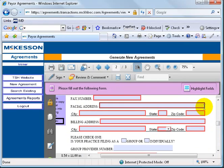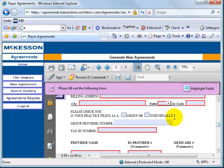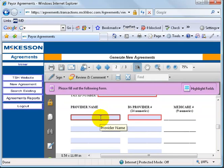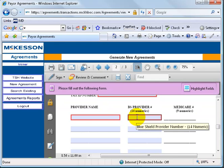So looking for the provider's address, city, state, go ahead and fill those out. And then be sure to check the boxes even though they're not highlighted. Please check one as your practice filing as a group or individually. If you have a group provider number, go ahead and enter it in here. And of course the provider's tax ID number. You'll enter in the provider's name again here, and then of course you'll fill in their 14 numeric Blue Shield ID number for Utah. And if there was a group, you'd enter in all the rest of the providers down below.